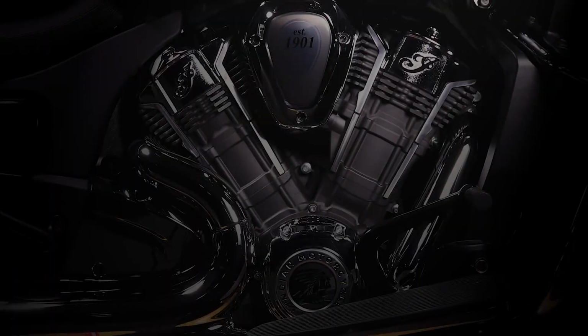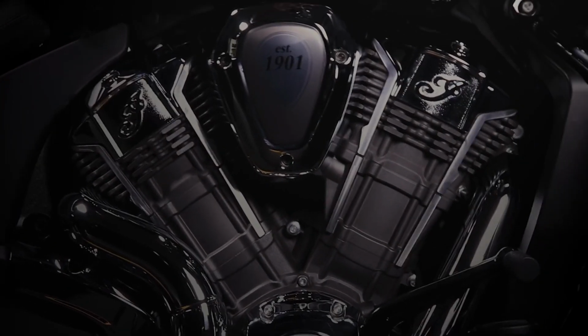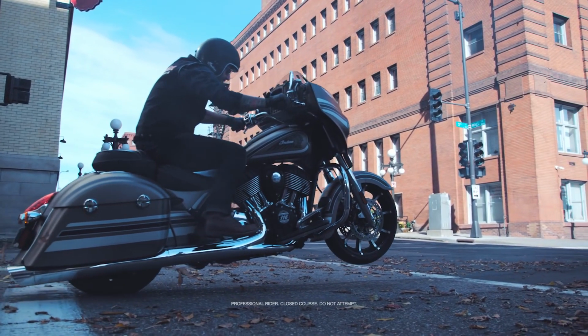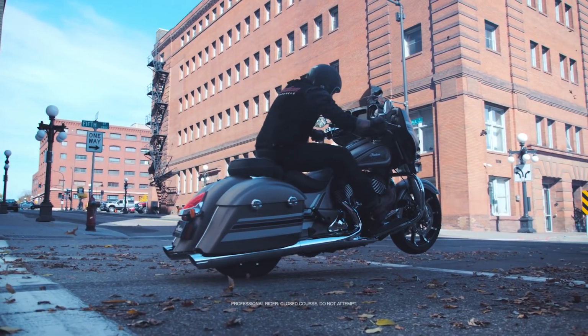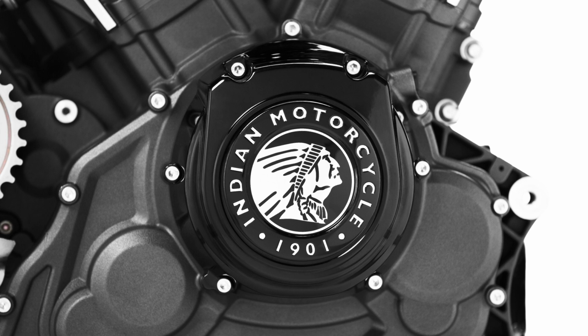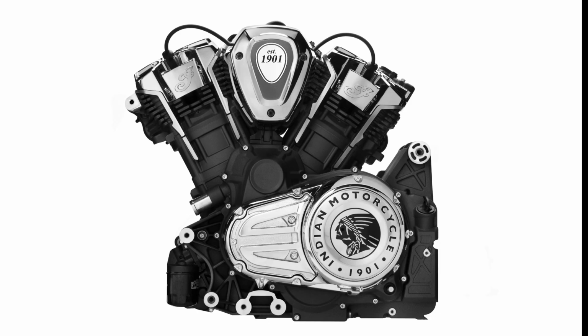Indian have taken a much more modern approach to this engine than their recently updated Thunderstroke, which uses an air-cooled 2-valve pushrod configuration, which is widely used by their range of big tourers. Instead, the Power Plus favours liquid cooling with 4 valves per cylinder, driven by overhead camshafts in order to rev higher than the Thunderstroke, thus generating more power with less displacement.